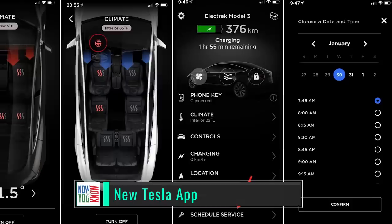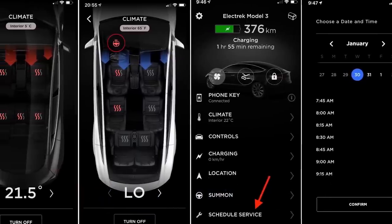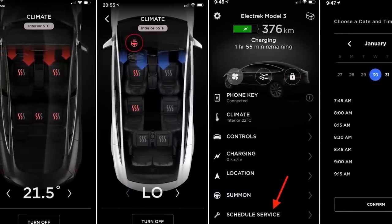Wow. So there's a new Tesla app update which allows you to schedule service and to preheat the seats and the steering wheel. Did you get to use that on your trip? I did. I didn't need to use it, but I did just for the heck of it.